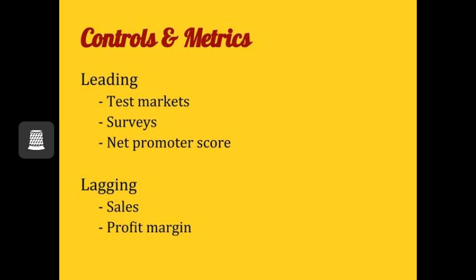Now, even after the test markets are over and we have implemented the strategy throughout the United States, we will still use the surveys and the Net Promoter Score to continue to find out if customers are actually liking the changes that have been made. And then in addition to that, we will have lagging indicators as well. And of course, these will be our sales and profit margin.